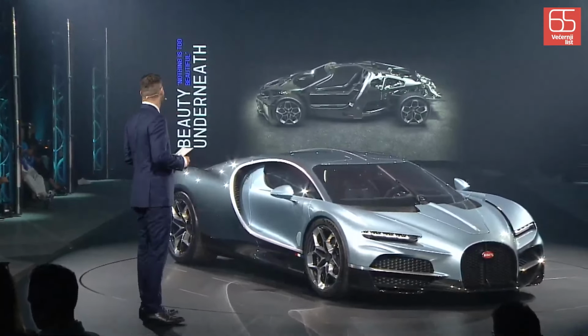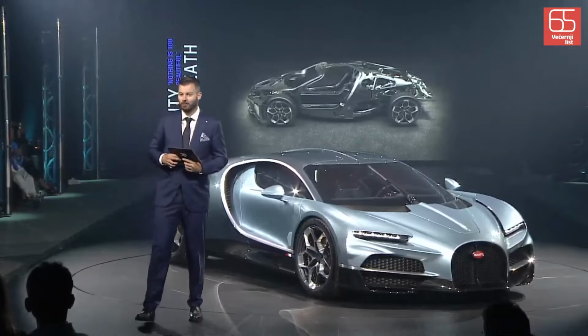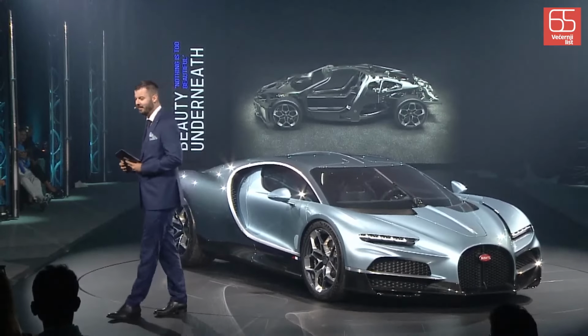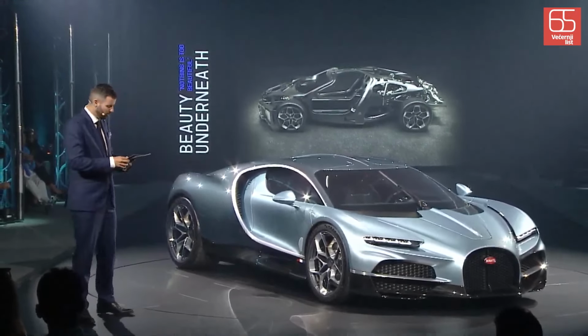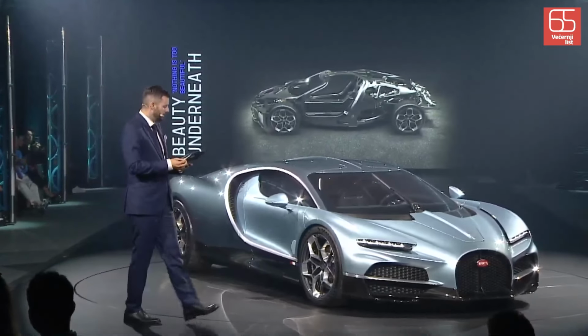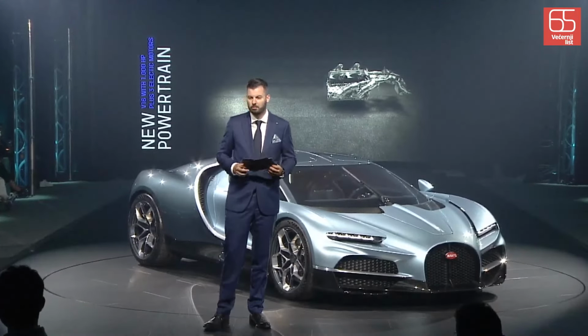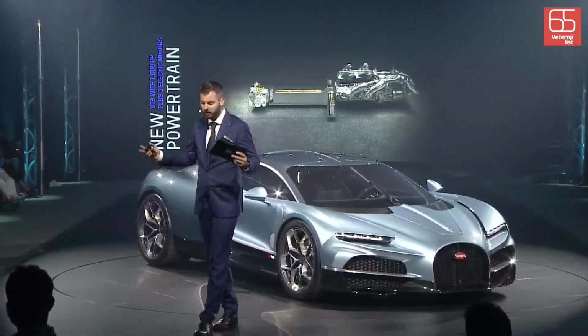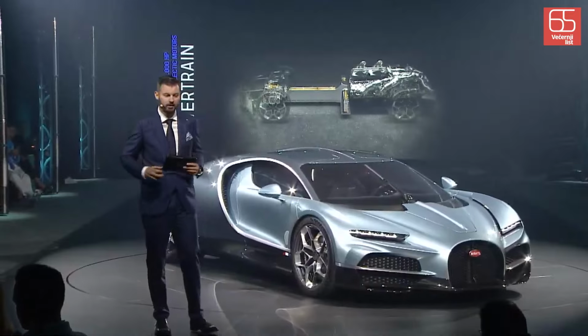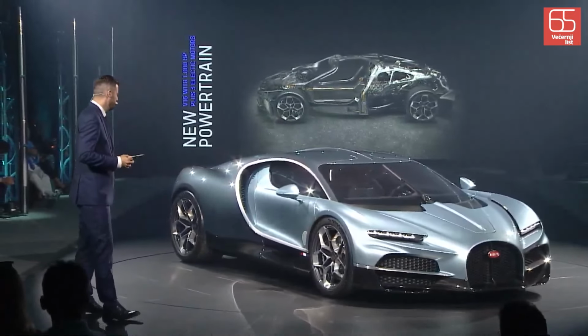And I guess you might already guess that this is the favorite part for me, for the car, the technical underpinnings that enable this wonderful design. So it all starts with the powertrain. Of course, the powertrain is the most important part, with the going from the W16 to the naturally aspirated V16 and the hybrid powertrain system.